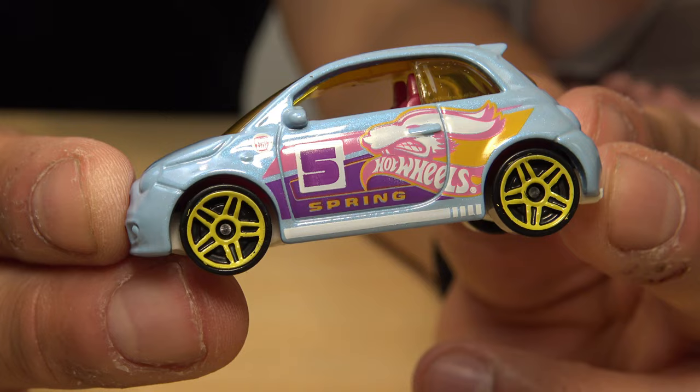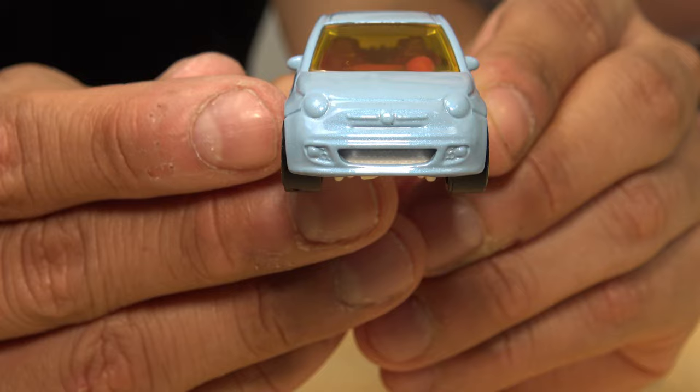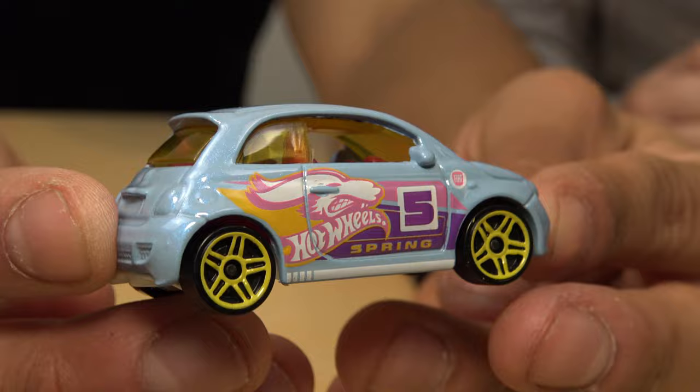Nice Hot Wheels number 5. And I see lemon. That's the front. I see blueberry, with its iconic look. Once you see that, you know immediately that it's a Fiat. It's a blueberry car. Look at those rims. Yeah, they roll nicely. This is like a whole interior grape. That's the back.